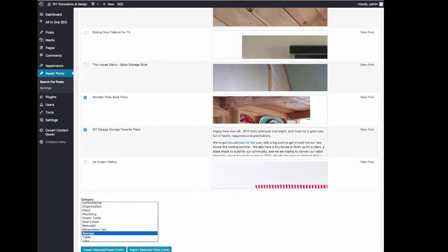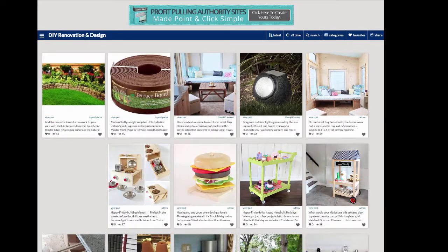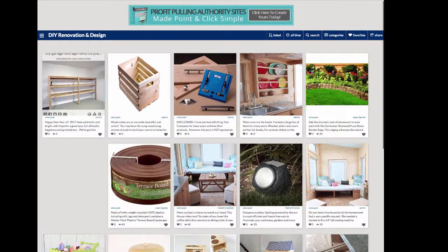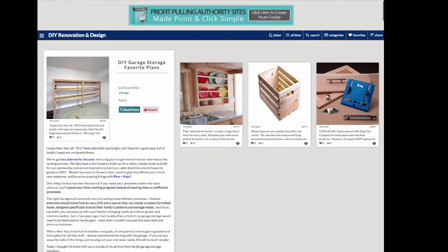I'm happy to import these to go live straight away, so I click the button, and it says posts have been imported and are now live. So if we refresh our page here, we will see that I now have 4 new posts on here, and there we go, and they're right here. And if I click on one of them, I go to the single post, and I can read more and go to Anna White's page to get the full one. And you can see these are related posts because they are in the same category and have some of the same tags as well.